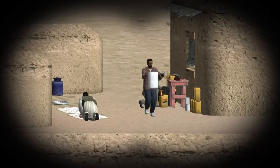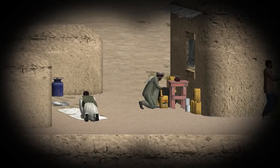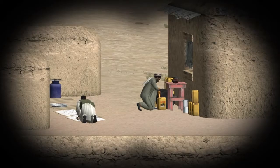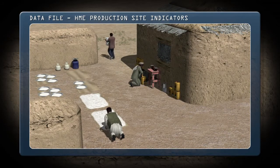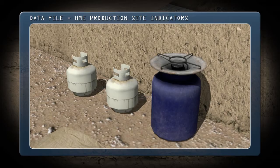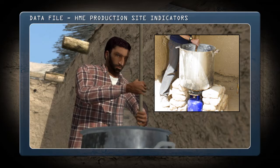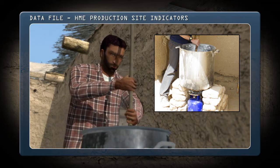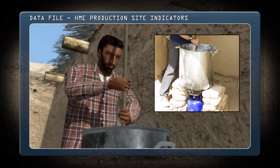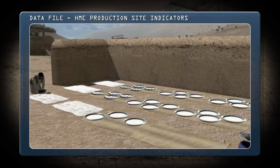As they get closer, the patrol is able to observe the HME drying area and confirm that this is an active HME production site. In this HME production site, the indicators present include propane tanks, burners, and large pots used to heat the precursor materials. The pungent smell of ammonia is a clear indicator that CAN 26 fertilizer is being processed into ammonium nitrate for use in HME. An outside drying area with tarps and cooling plates.